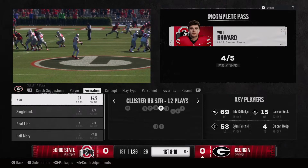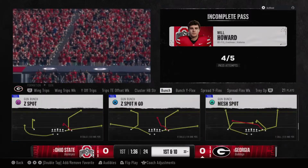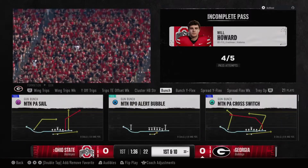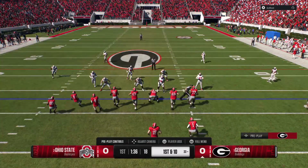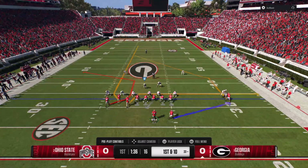Coaches talk about it all the time. We're going to be aggressive. Well, they were aggressive on that first drive. They go for it on 4th down. No dice. Now you put your defense on the field. I like the aggressiveness. Now you got to deal with some of the consequences.